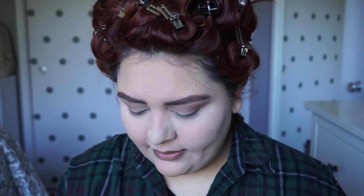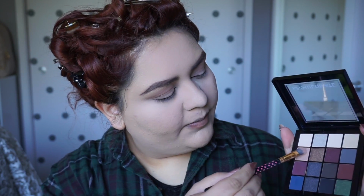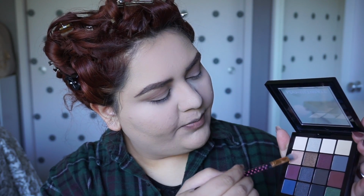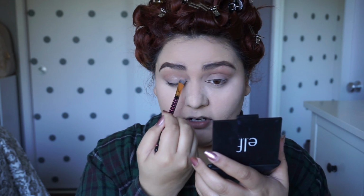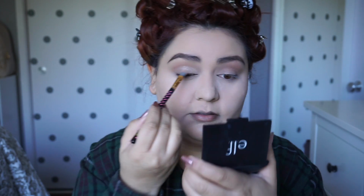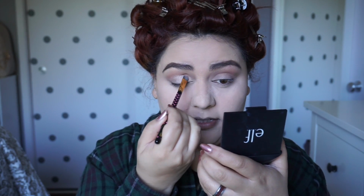Okay, I think what I'm going to do is apply this shimmery champagne shade all over the lid. It's just a light wash of color. There doesn't seem to be a whole lot of pigmentation, but I like it. I think it's really nice and subtle. Plus I'm gonna go see my grandma later, so I don't want to be too over the top, you know what I mean? At least by my standards.